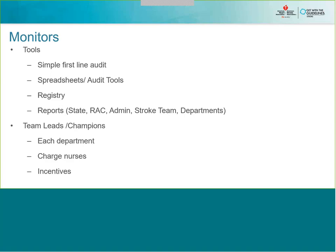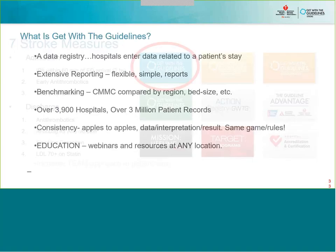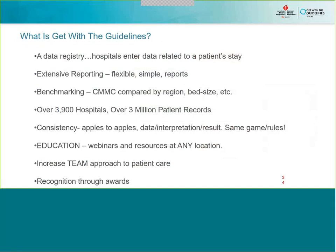Reports go to the state, to your RAC or your regional area. We would report on a broad spectrum to administration and the details to the stroke team and to their departments whenever they were affected. Your team leads, your champions in each department, your charge nurses, and give them incentives. I covered that. So I'm going to move ahead here because I'm talking too much.